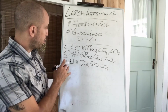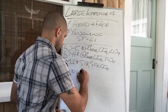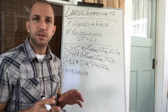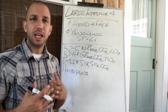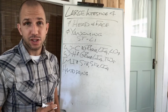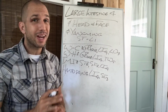One of the other things that I think about when I think about large intestine 4 is hand pain. I've been in practice for 9 years now, and I recall a story that I've told many times about an 80-year-old patient who was unable to play the piano anymore. And he came to me, and through the guidance of my instructors and again TCM combinations, they told me to use large intestine 4 and small intestine 3. This is a great combination for any kind of hand pain.